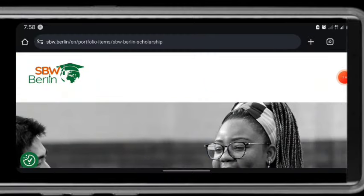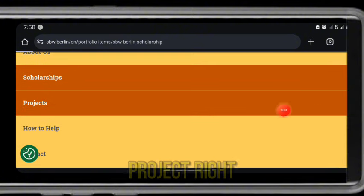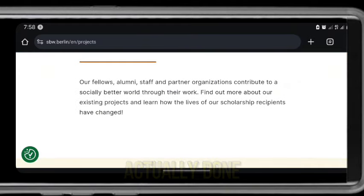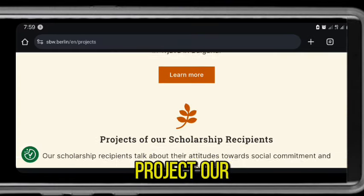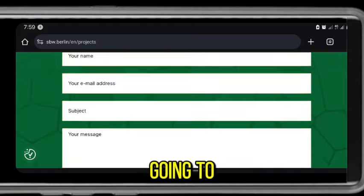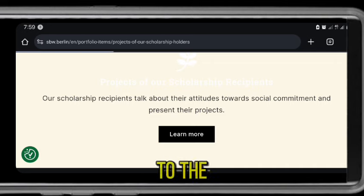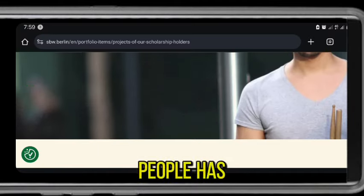you click on this hamburger right here, and you are also going to see project right here. If you click on this project, it's going to take you to another page where you have information about projects that other or previous students have done in previous years. Impact stories, our social project, our school project, project of our scholarship recipient. And if you scroll down, you're also going to see contact us here, but I want us to go to the scholarship recipient. If you click on this, it will take you to the next page where you are going to see sample projects that other people have done in the past.